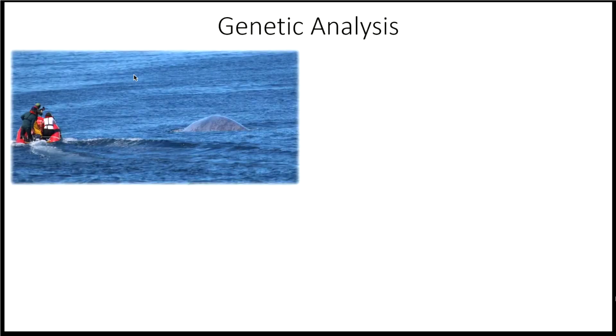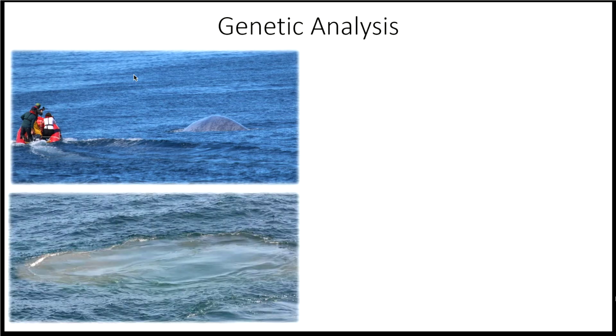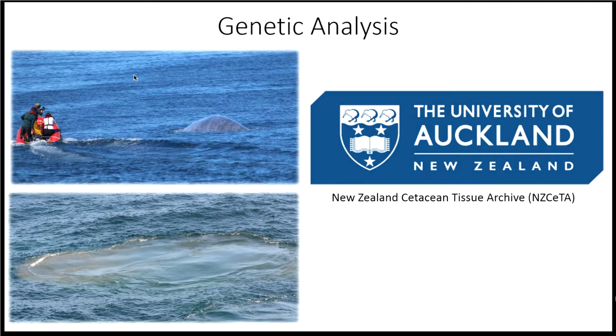So another tool we can use is genetics. And so here, you can see a small dart gets launched from a rifle, and that takes a small skin sample. Another source of genetic data are fecal samples. Here you can see Dr. Lee Torres, pooper scooper extraordinaire, scooping up a fecal sample. And then beyond the data that we've collected, we collaborate with researchers at the University of Auckland who have a tissue archive.